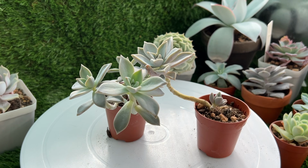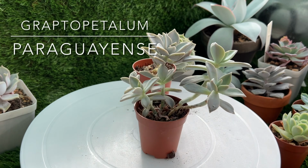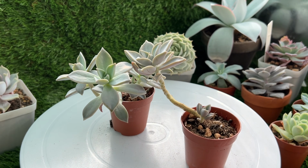This one's nickname is Ghost Plant. The correct name, please do not judge me for my pronunciation on these, is Graptopetalum paraguayense, if that's how you say it.